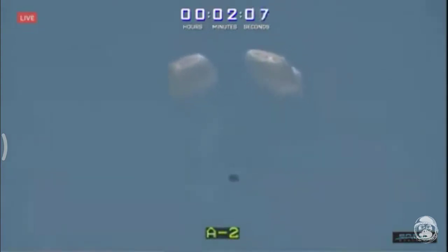We are visual on 4 chutes out. We are visual. 4 main parachutes deployed. So at this point, the main parachutes have deployed. They are inflating, as you can see there on your screen, continuing to slow Dragon down significantly.